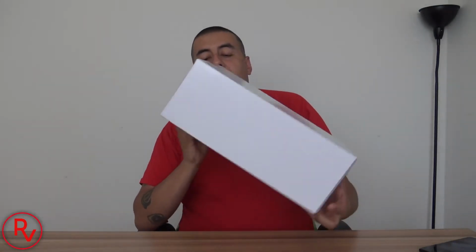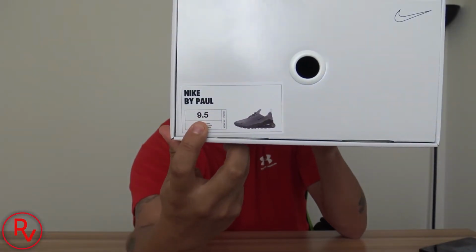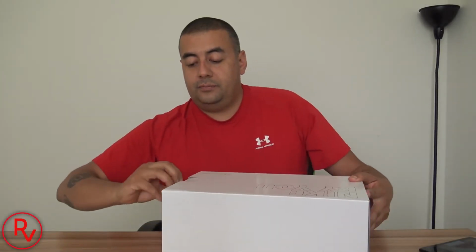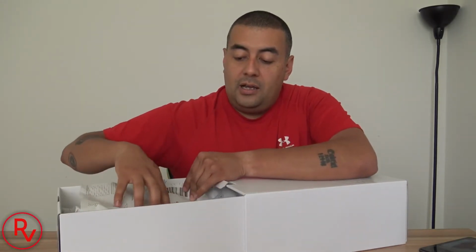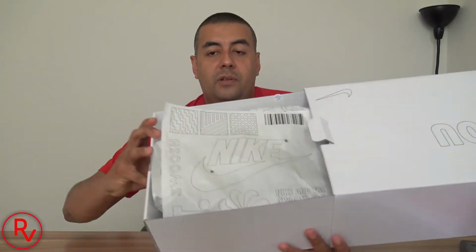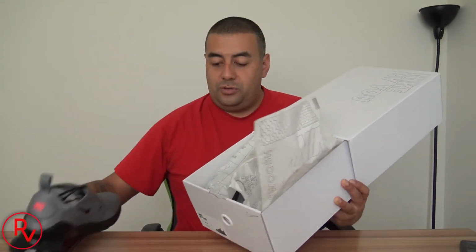One cool thing about this here, on this shoe it does say Nike By Paul. Shows you the shoe right down there. And it actually gives you the size of the shoe, which is 9.5, which is my shoe size. Alright. This box pulls out this way. Now right in here, the swoosh, the actual paper of the box, big Nike on there. The actual paper says Nike By You right on the paper. It's pretty cool. And then here are the shoes.